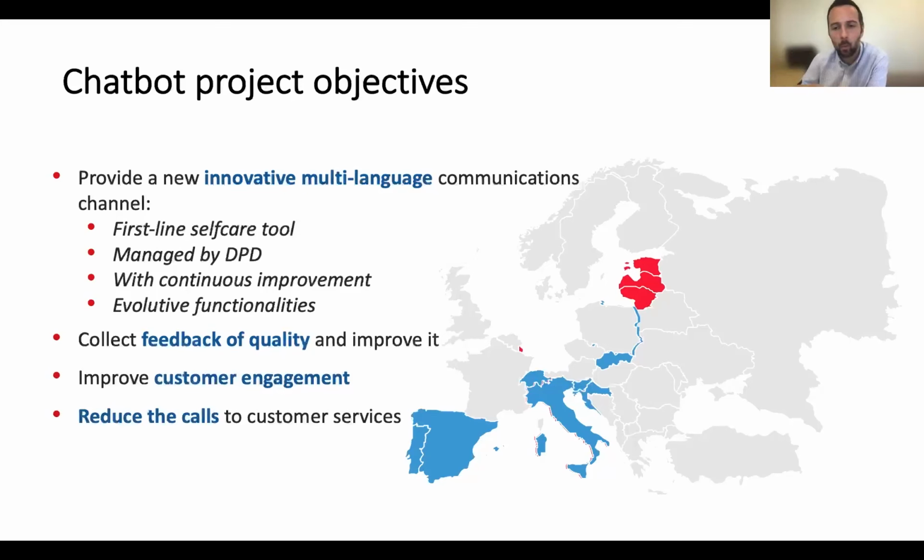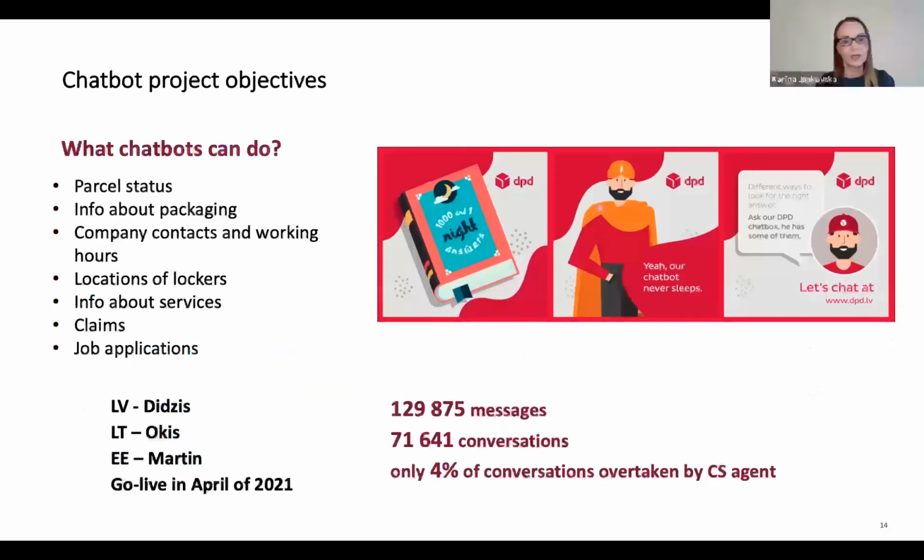How is the situation now with the different chatbots that you have? With increasing the volumes, following the customer requests, we started with the first three easy languages, where is my parcel? Now we are almost a year with the chatbot, and now there are more topics. The three of them, Mehis and Okis, can answer most questions as a beginning. But parcel status is the main.